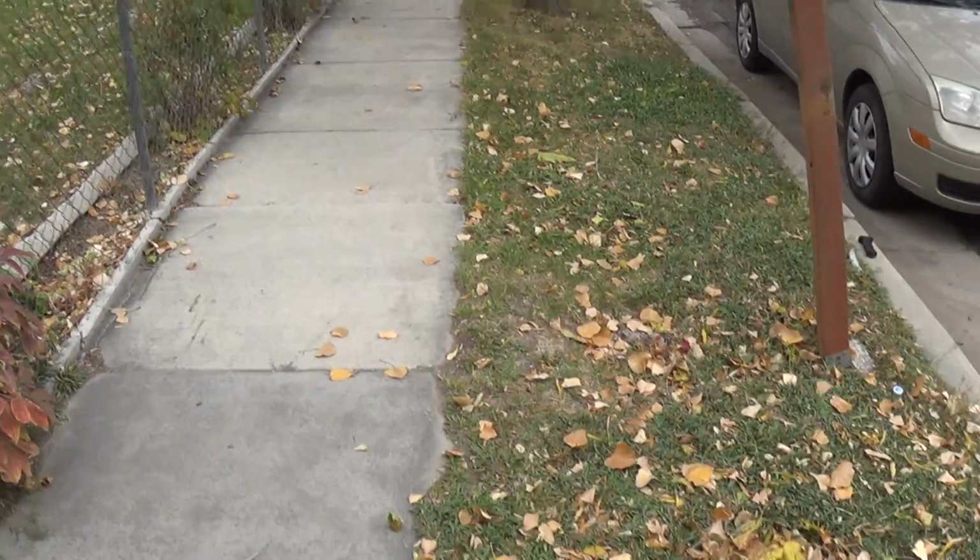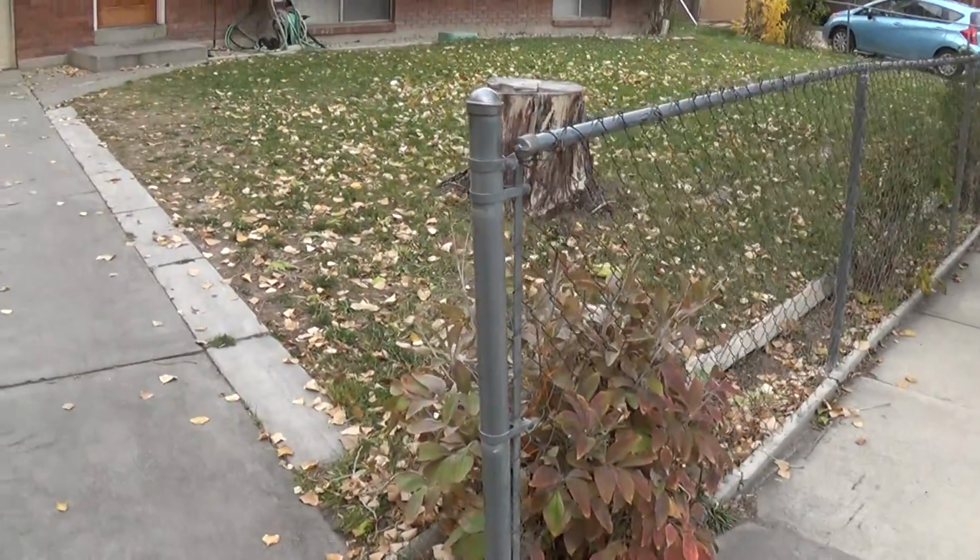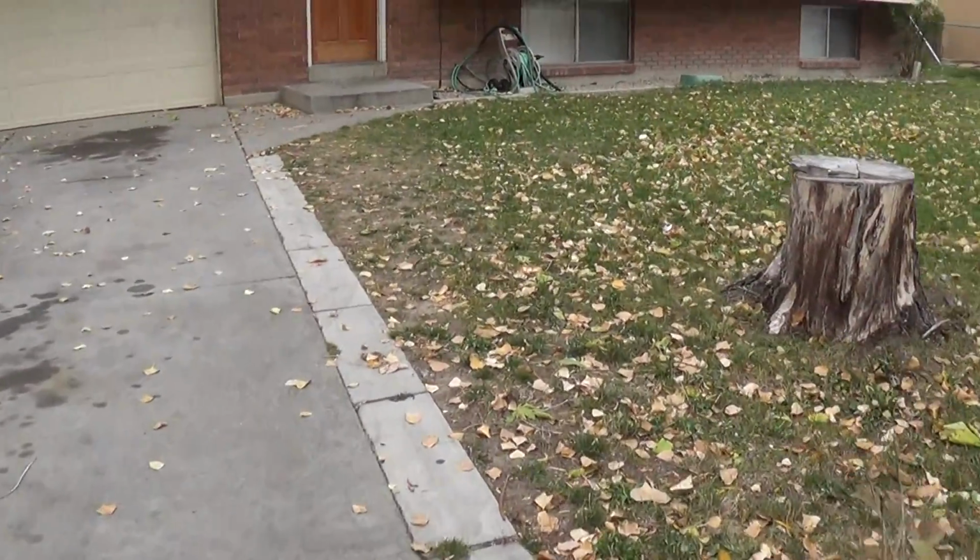All right, today is November 6, 2015. This is the periodic inspection for 4270 Stane Avenue.